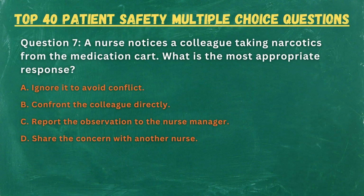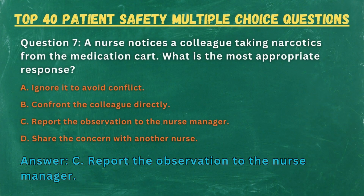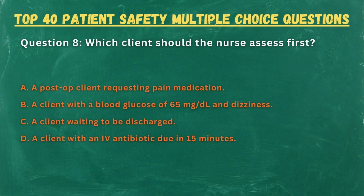B. Confront the colleague directly. C. Report the observation to the nurse manager. D. Share the concern with another nurse. Answer. C. Report the observation to the nurse manager. Question 8. Which client should the nurse assess first?